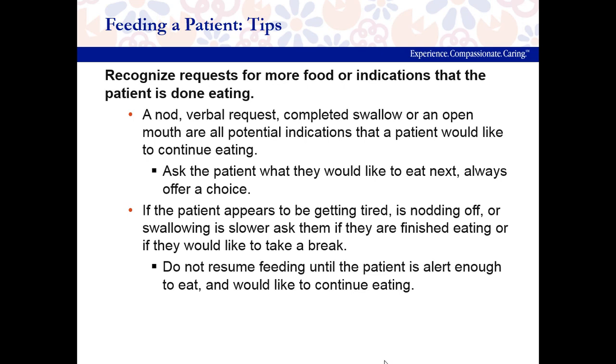Also very important, if your patient appears to be getting tired, if they're maybe nodding off or swallowing is slower, ask them if they're finished eating or if they would like to take a break. So at this time it would be important to allow that patient to take a break and not to resume feeding until the patient is alert enough to eat and would like to continue eating.